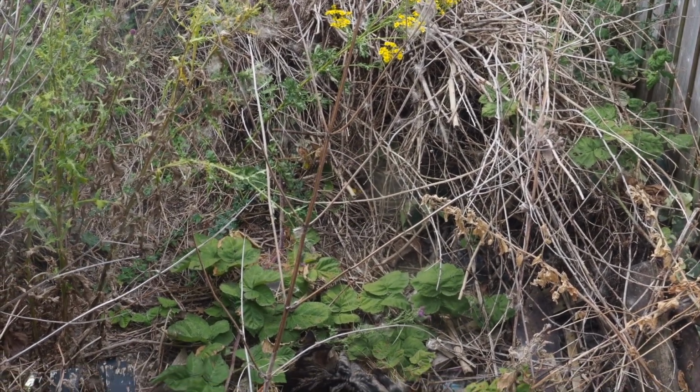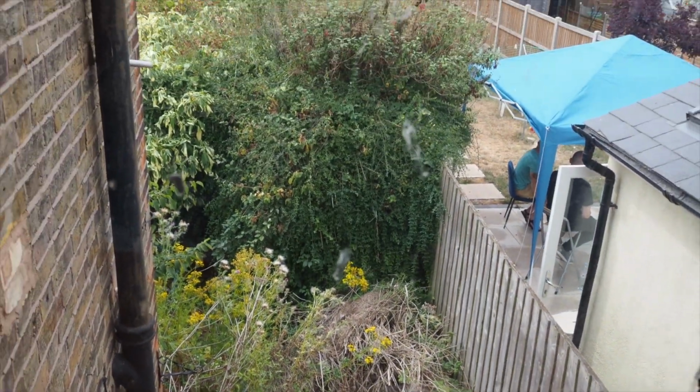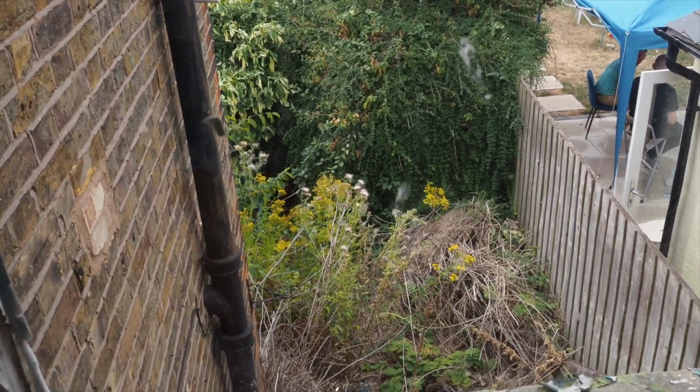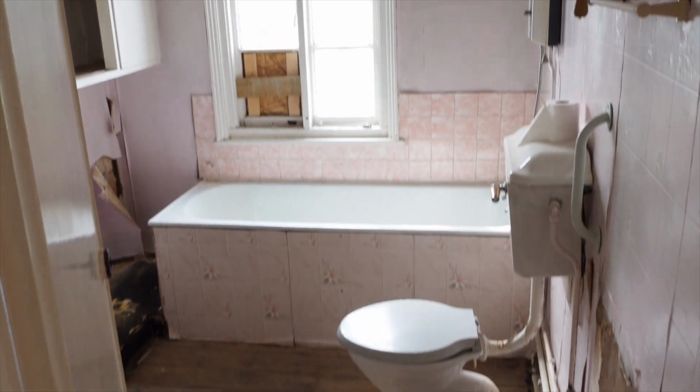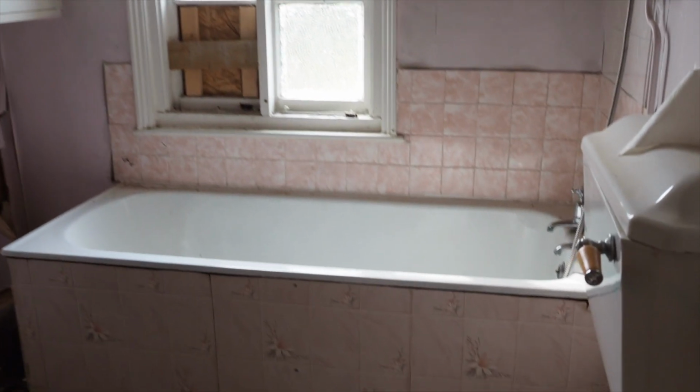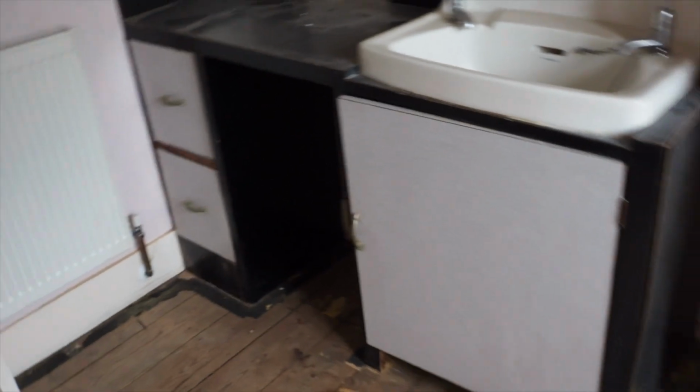Seriously, how on earth are we going to get through that garden? Yeah, so this is our job today. Oh, I didn't remember it actually being that bad. Our bathroom. The bath will fit there, won't it? It will. It was smaller than I remember. No, it's still big. I love this, it's beautiful. Nice dressing table with these pink tiles. Oh, there's another wallpaper underneath that, look. Oh, that was pretty.